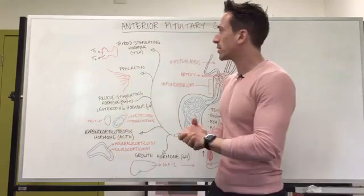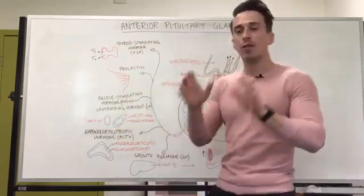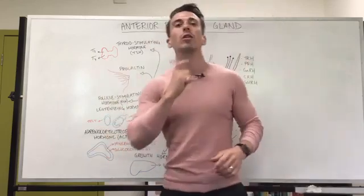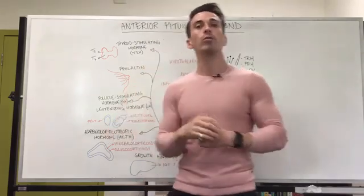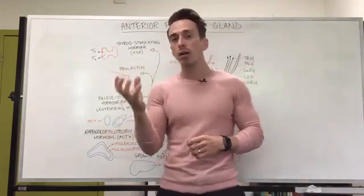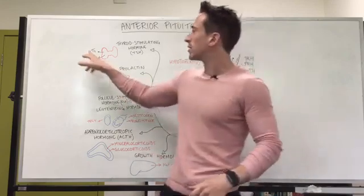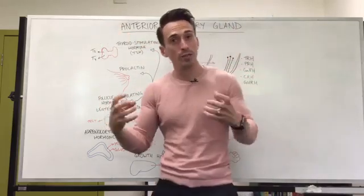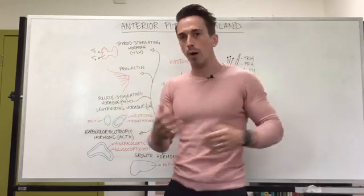Let's have a look at these hormones separately. So the first one that we're going to talk about is thyroid stimulating hormone. So it stimulates the thyroid. The thyroid is located at the anterior portion of our trachea in our neck, and the thyroid produces, with the help of iodine, which is an element of the periodic table, T3 and T4. The number there tells you how many iodine molecules are attached. So T3 and T4 are the active thyroid hormones.